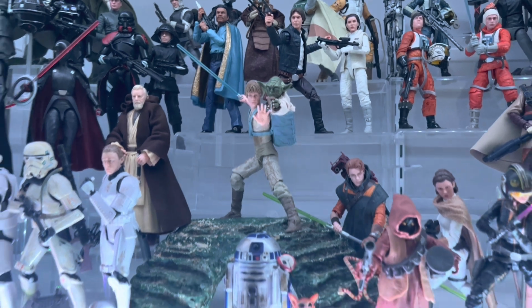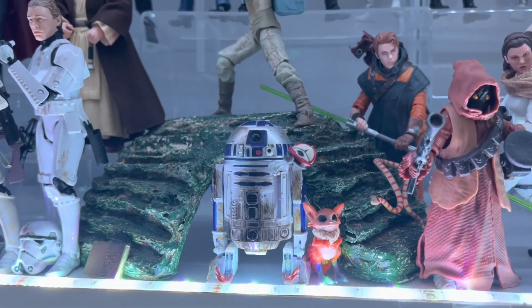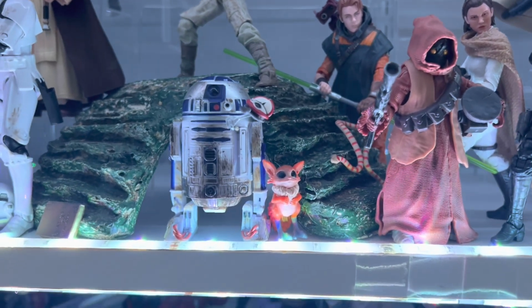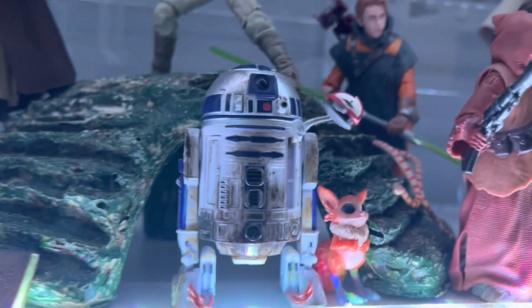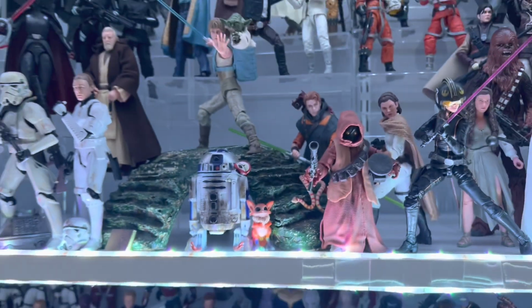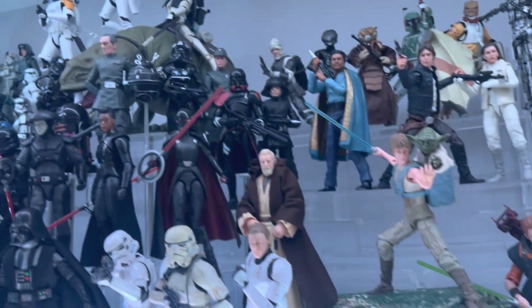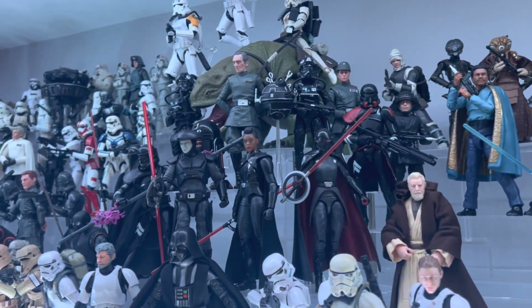Another exquisite set. Beautiful, beautiful, beautiful. And my only R2-D2 I have. So I have him holding Lola on his little spike piece that comes out of him. And yeah, love those two. Love that together. And a little Bogling. Boom. Now we're going to be moving into some Imperials.